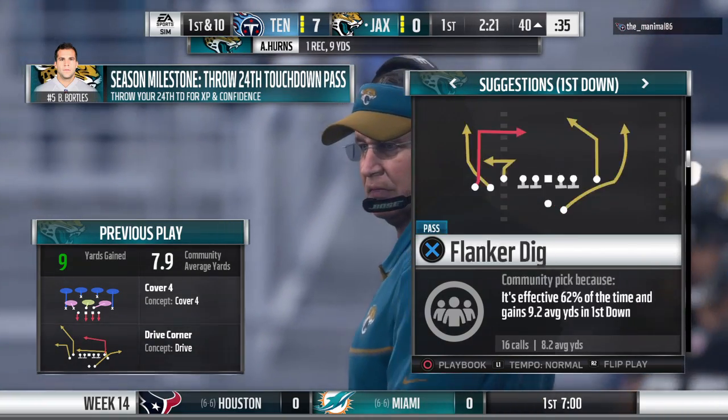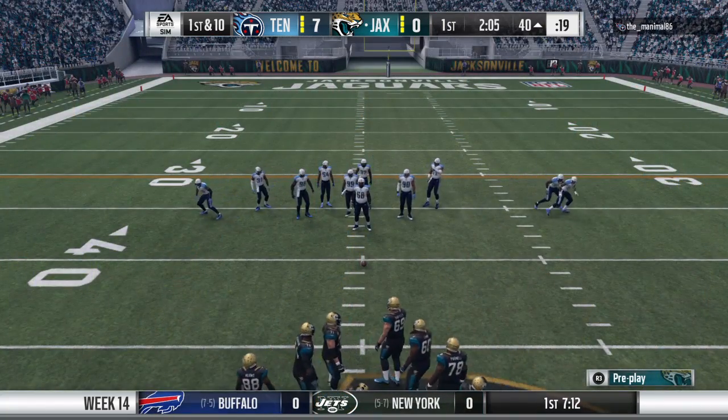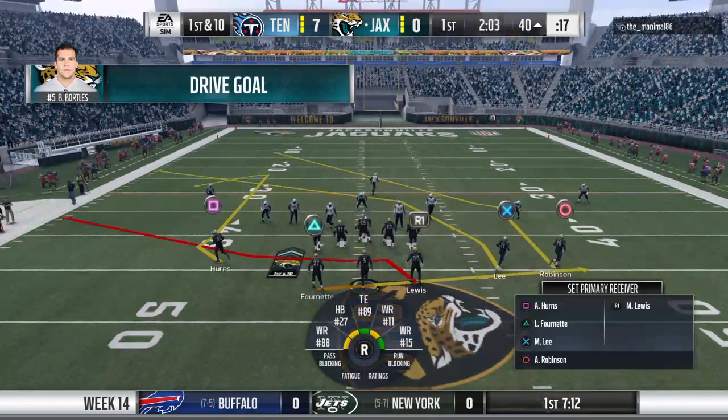Bortles on the hook up to Hearns for the Jaguar first down. Nice job keeping that opening drive alive, and they're in plus territory, that part of the field where you really want to convert on third down.